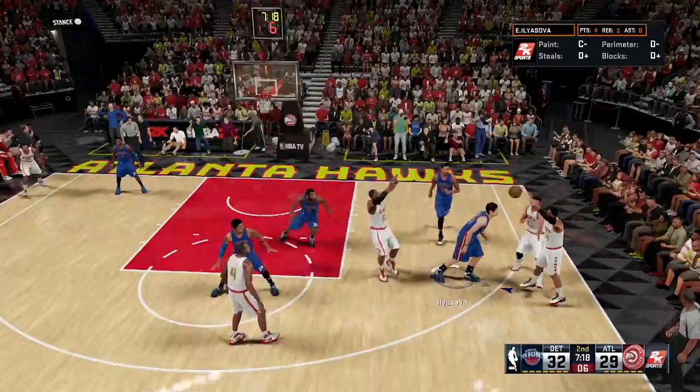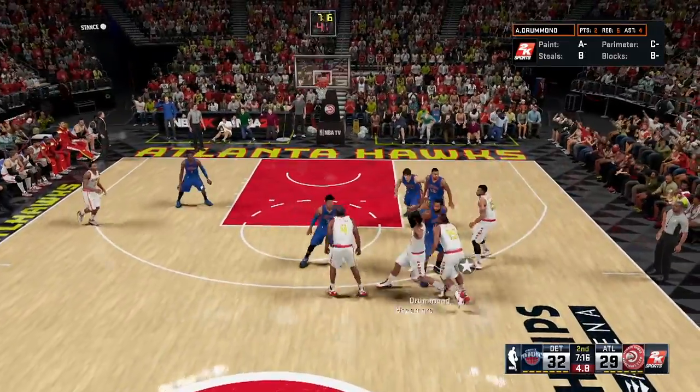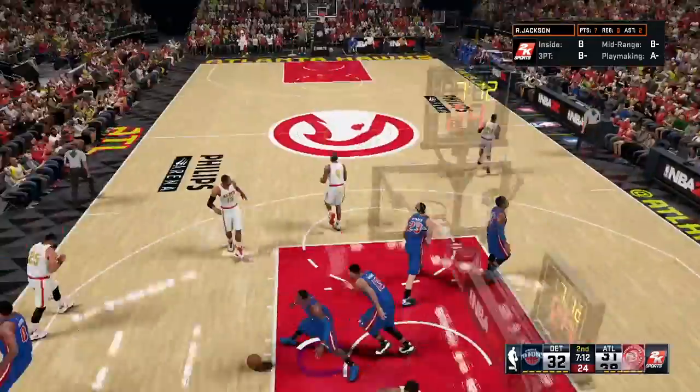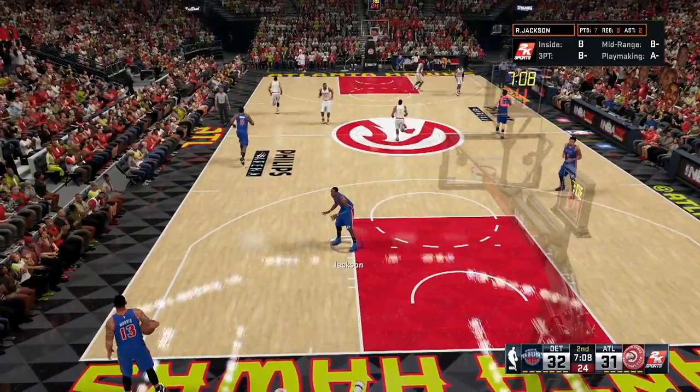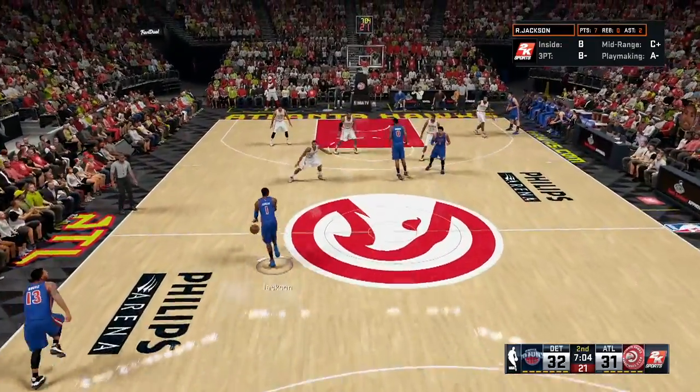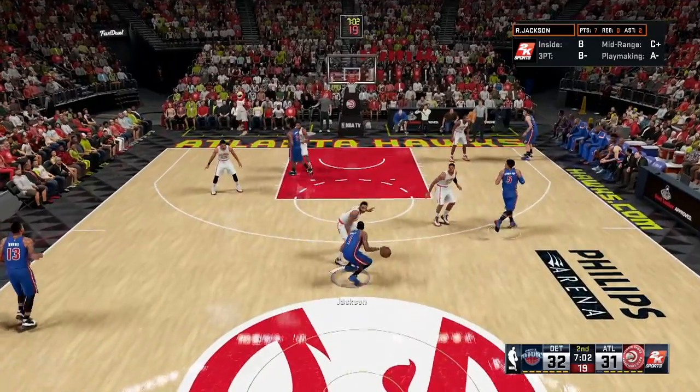Millsap between the circles, over to Bazemore, all the way back to Millsap. They have Teague. Teague driving, has a lane, and he's going to throw that one down. 2 hands, please, as Jeff Teague brings the Hawks to within 1. And this is a 32-31 game. 7 minutes left here in the second quarter, 20 on the shot clock.